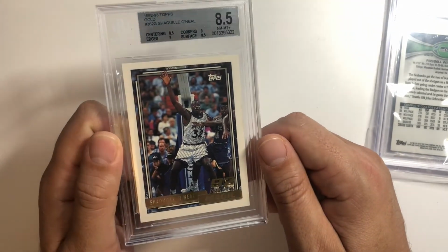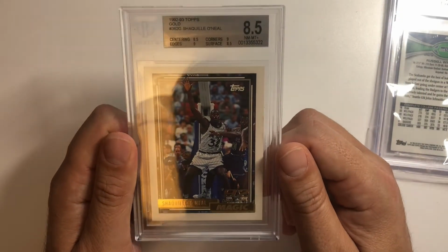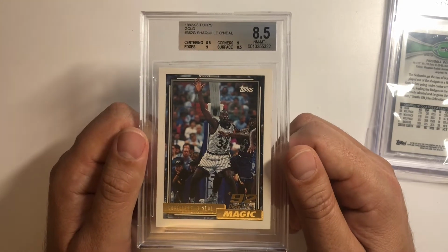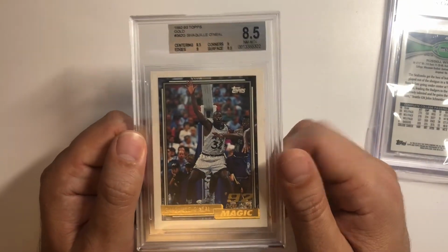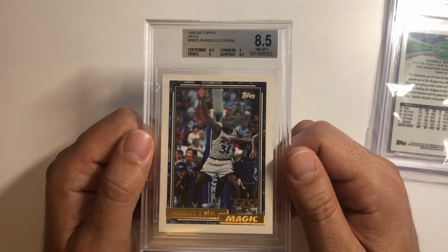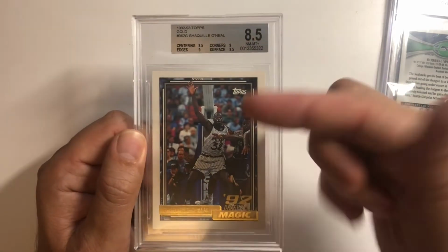You know, everything looked decent on it. The centering I thought looked a lot better than an 8.5, which I've noticed recently that BGS is giving really hard centering grades. I don't know if that's just a fluke on my end or what, but even the LeBron James I got sent back, everyone, when they saw it before I sent it in, was like, wow, the centering looks really good. And the centering came back at 8.5 also, just like this.